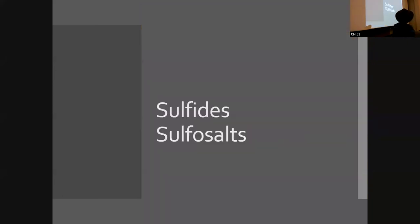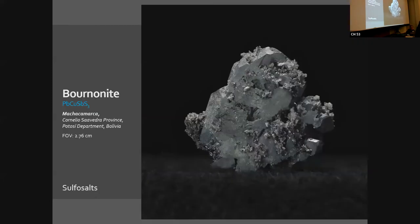All right. Sulfides and sulfosalts, it's probably what most geologists think of as ore. These are oftentimes ugly black minerals like this bornite, but the structure of it is so interesting. I think it makes kind of a nice little sculpture. Oh, and that's a big one for my collection. That's 2.7 centimeters.